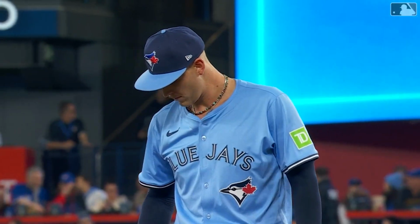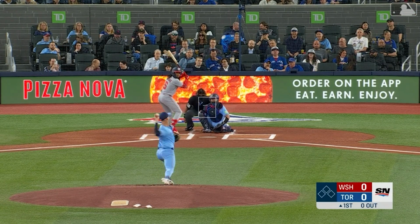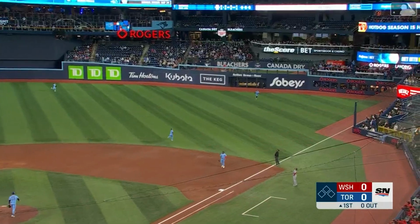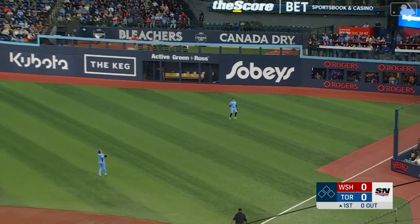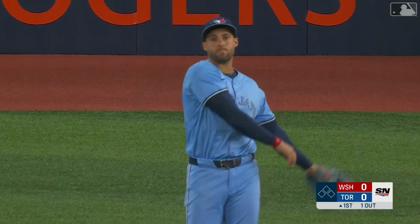Left-handed hitting shortstop C.J. Abrams steps in for Washington. Francis winds, twists back and deals, and the first pitch is hit high in the air. Medium depth right field. Creeping forward and toward the line, George Springer makes the catch. Nice start for Francis. One pitch, one out.